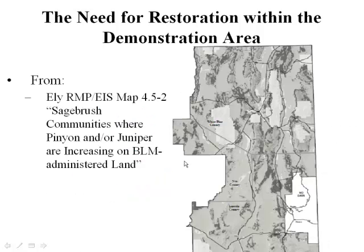This figure straight out of the RMP talks about sagebrush communities where pinyon and juniper are increasing on BLM administered lands. And you can see it's this dark gray color or hatch, and it's pretty much prevalent throughout the district. And that doesn't include a large tract of land where no data was available.